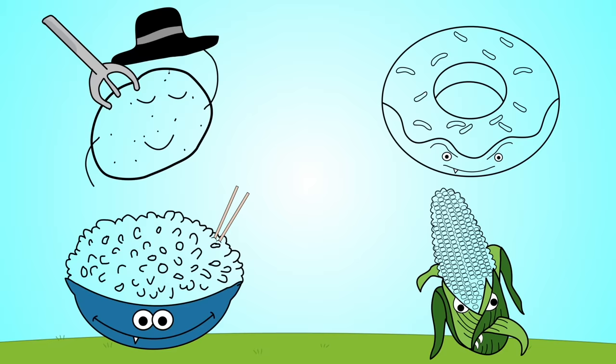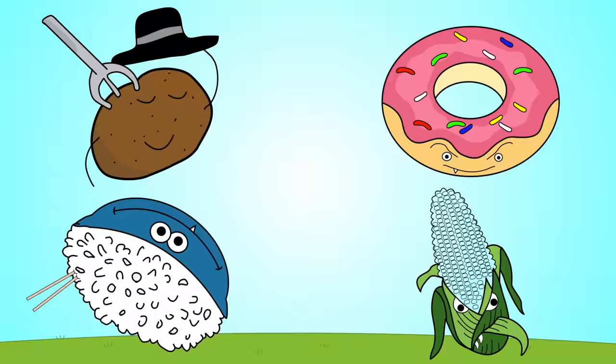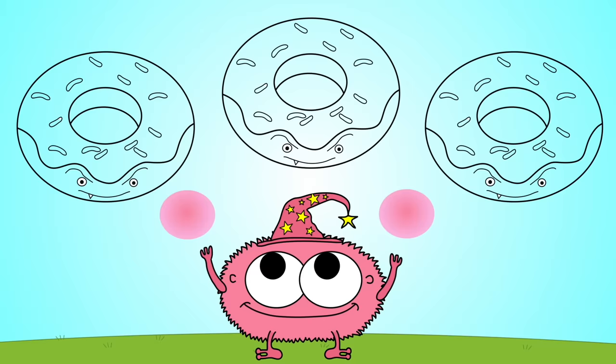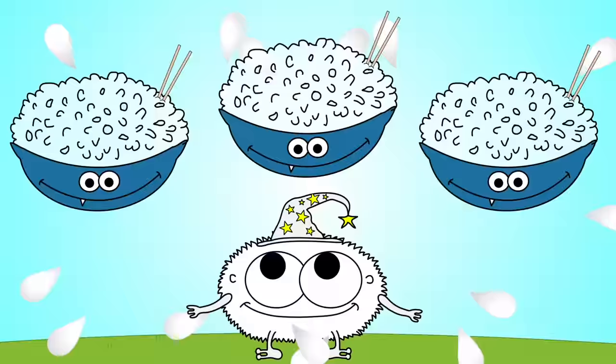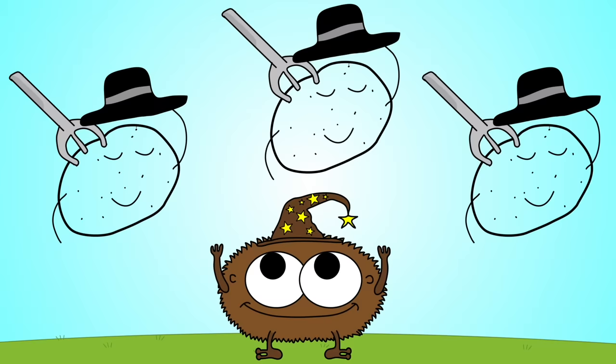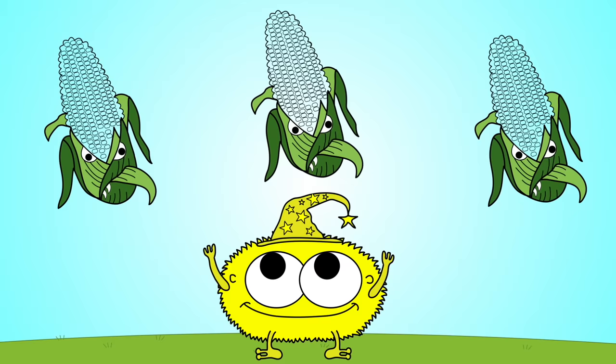It's a brown, brown potato. It's a pink, pink donut. It's white, white rice. It's yellow, yellow corn. Brown, brown, brown, pink, pink, pink, white, white, white, yellow.